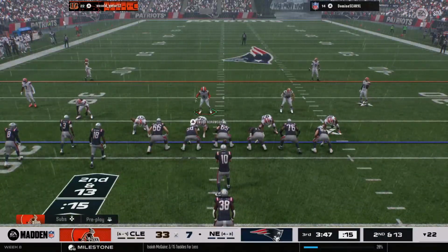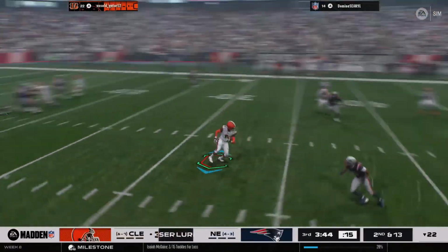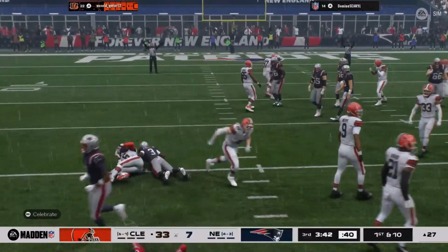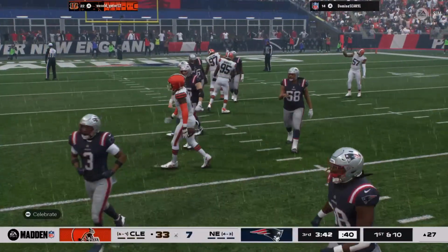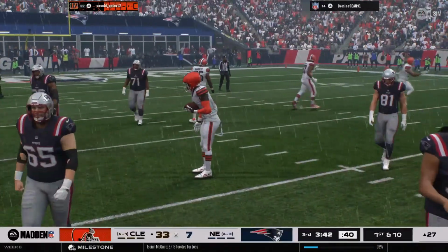To throw now. May. That's over the middle and intercepted. Picked by Jeremiah Owusu-Koramoah. And his offense is going to be all set up with a short field and a chance to extend their lead.